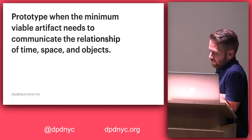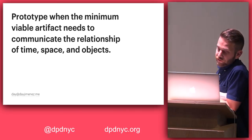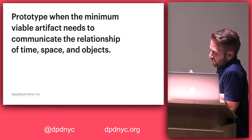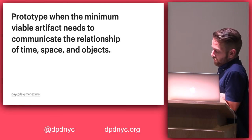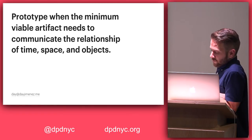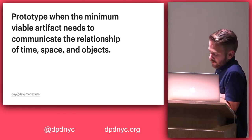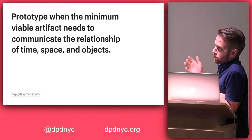So yeah, in closing, while every release is a prototype for us, we prototype with a minimum viable artifact that needs to communicate the relationship of time, space, and objects. As designers, it's our responsibility to look out for the user, to be the empathetic ones. But it's also our responsibility to communicate those better experiences to our teams and get those things built. Prototypes make our designs and imaginations real. They help articulate the vision, and they sell it through the organization, both against the skeptics and for big visions that require far-reaching changes across the entire platform.